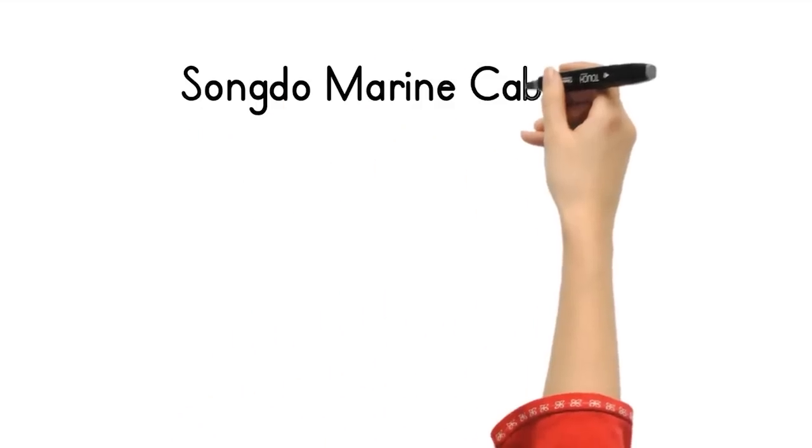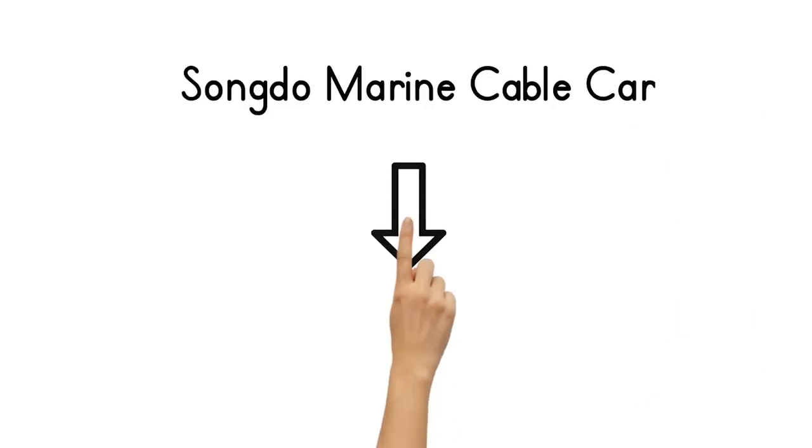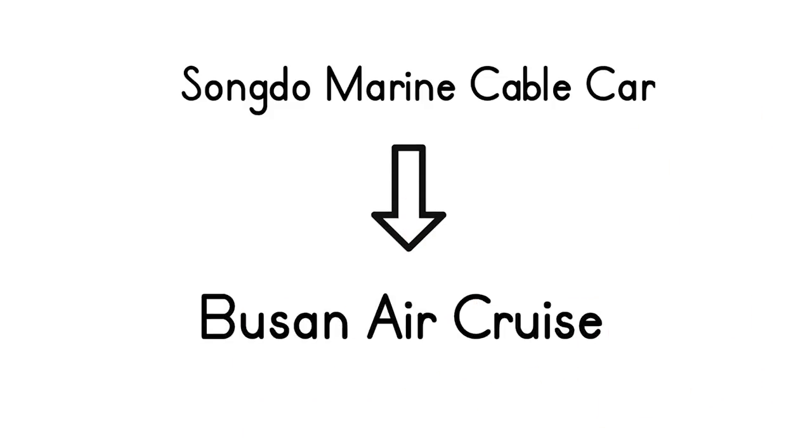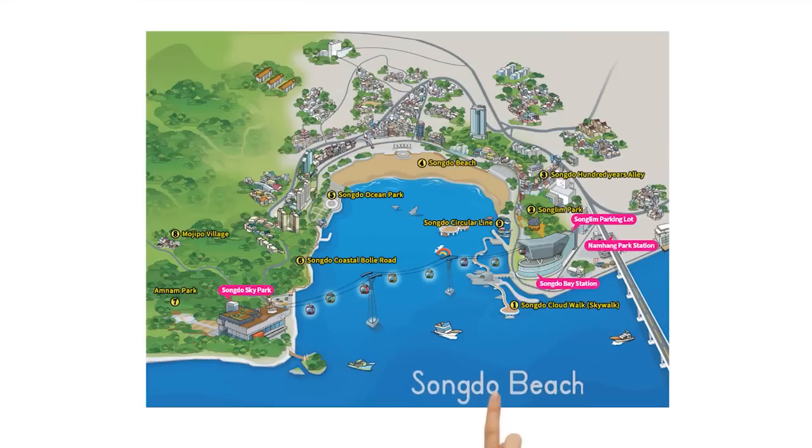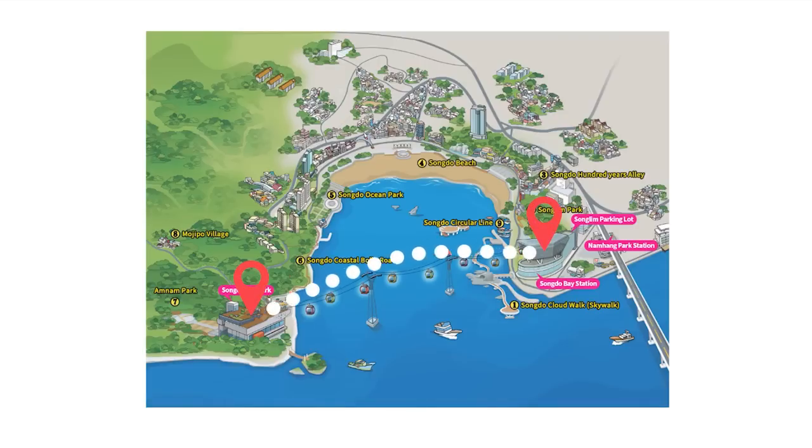Songdo Marine Cable Car was the original name of Busan Air Cruise, which is now the new name of the cable car transport. This cable car crosses over Songdo Beach. Songdo Beach was the very first designated swimming beach in the whole Korea. This Busan Air Cruise operates and transports people from Songlim Park to Amnam Park, which is about 1.6 kilometers. That would mean we'll be on the cable car for about 1.6 kilometers.